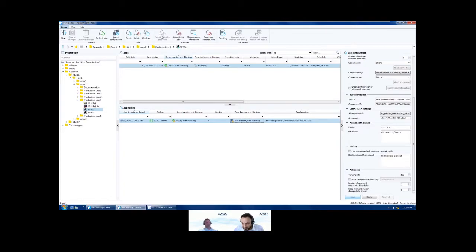So I'm going to run another job, just to show you that this warning will disappear, and then we will be equal. Because then we do have a base version of the backup, and then we can run the comparison properly.